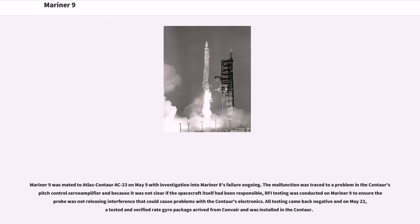Mariner 9 was mated to Atlas-Centaur AC-23 on May 9 with investigation into Mariner 8's failure ongoing. The malfunction was traced to a problem in the Centaur's pitch control servo amplifier, and because it was not clear if the spacecraft itself had been responsible, RFI testing was conducted on Mariner 9 to ensure the probe was not releasing interference that could cause problems with the Centaur's electronics. All testing came back negative, and on May 22, a tested and verified rate gyro package arrived from Canaveral and was installed in the Centaur.